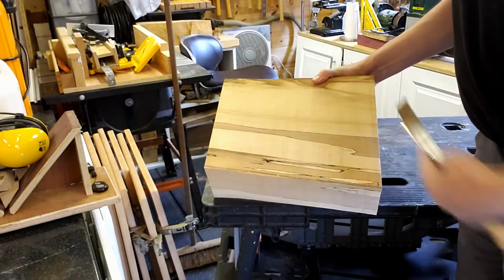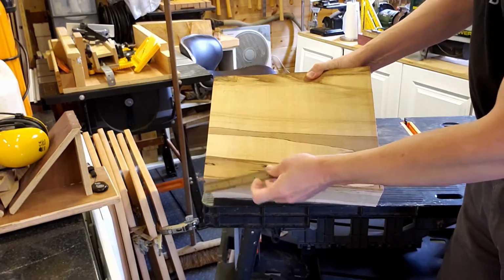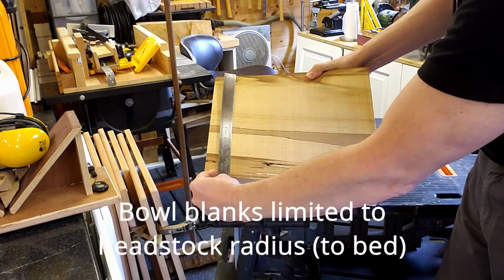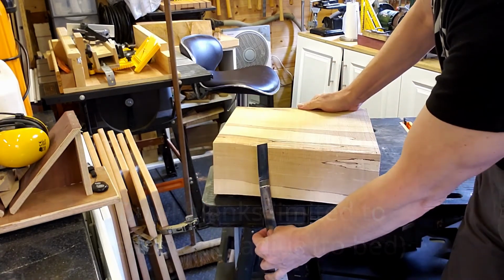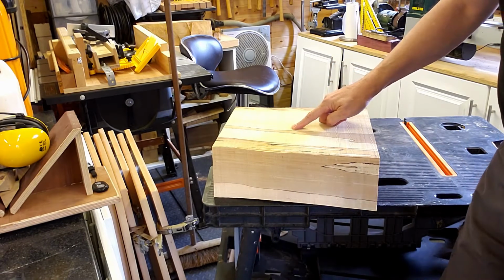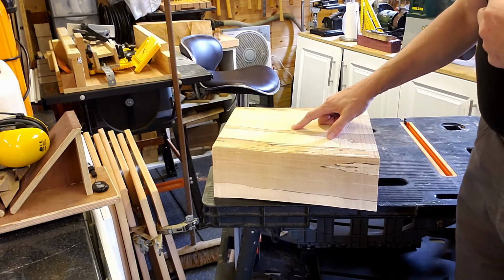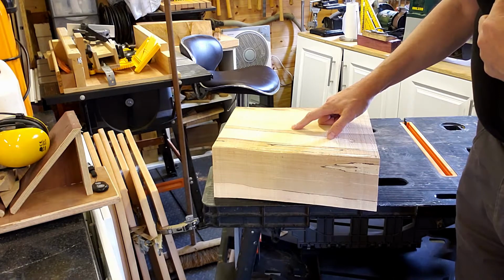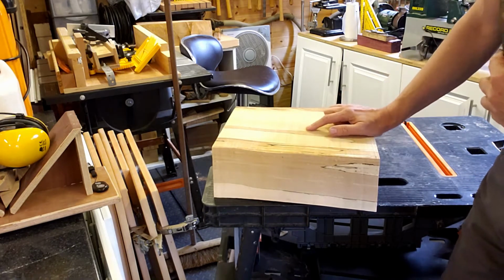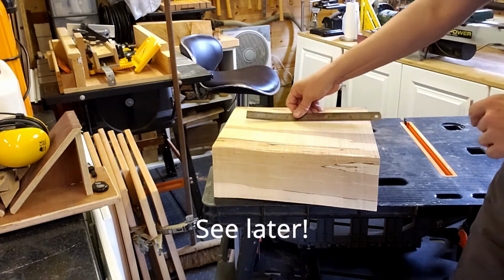So here is the cut piece of timber from the bandsaw. It's roughly just over 13 inches long by about 10 inches wide and about 5 inches deep. I could either use it and create a very deep bowl blank, or I could cut this in half and make several shallow blanks for bowls. I think I'm going to cut this in the middle and make some shallow bowl blanks, simply because, as you've seen before, I already have a number of deep spalted beech bowl blanks.